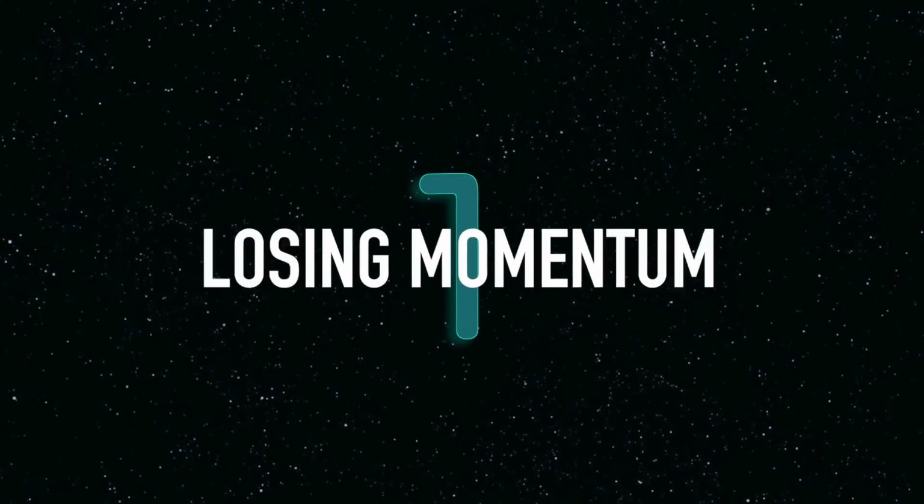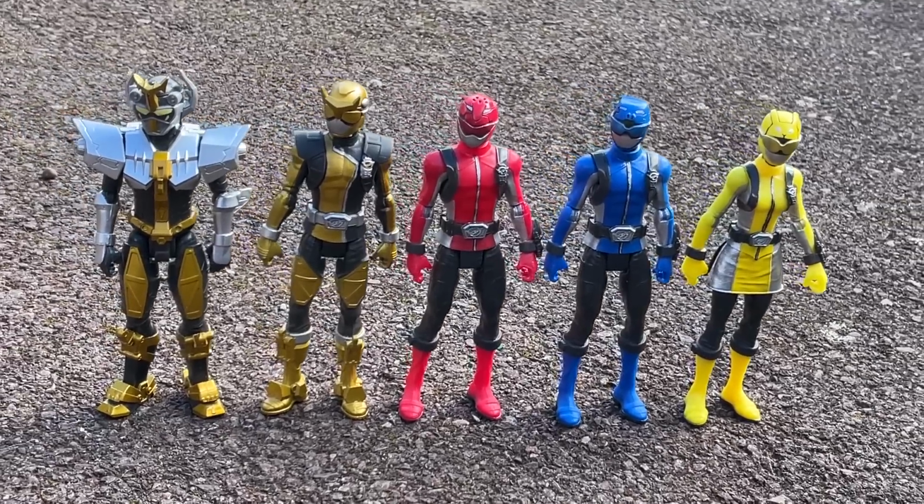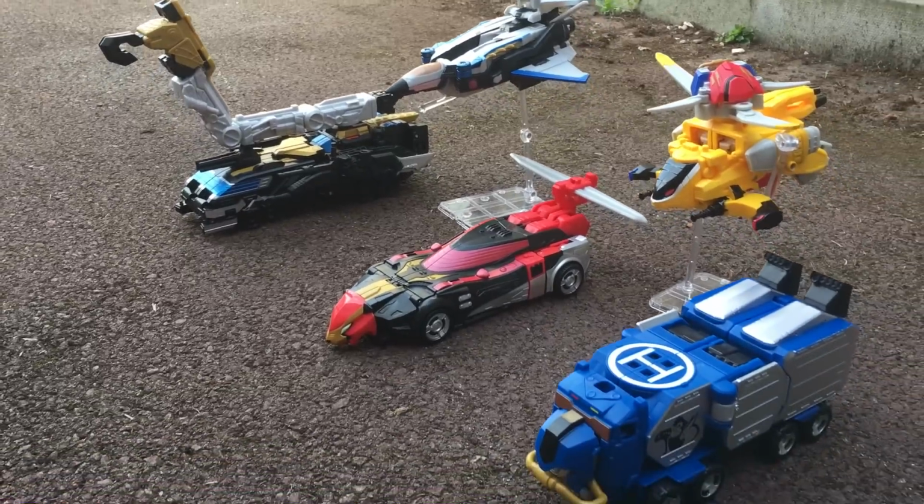And number 1, losing momentum. With Power Rangers, timing isn't everything, but it is a lot. Beast Morphers gave us a real mixed bag of distribution for everyone around the world, and we all seem to be able to find things that others couldn't. The Beast Bots being a great example, especially Steel, but obviously the Zords.